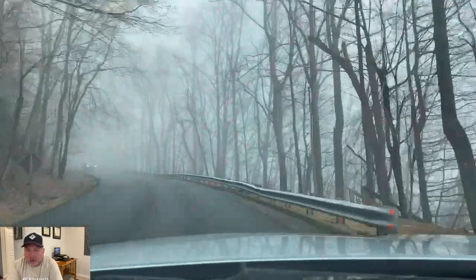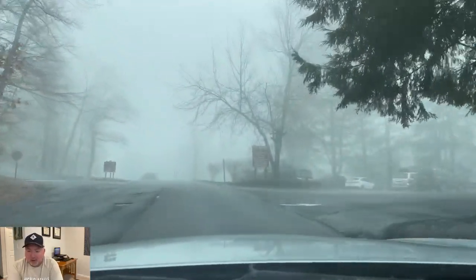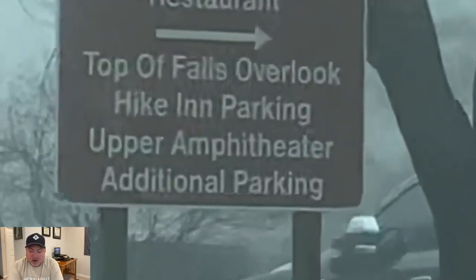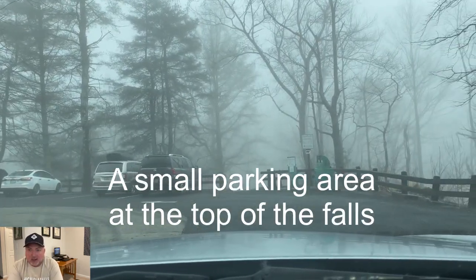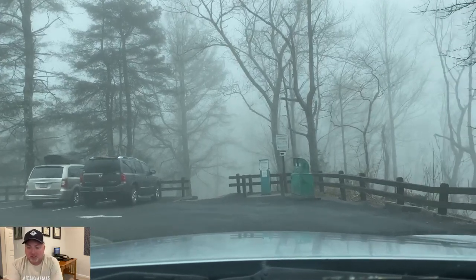So continuing further north, I'm going to come across another parking area here to the right, and this is the top of the falls. This parking area is pretty small, but in a few seconds here, you're going to see that there's another access road off to the right that takes you up to 2 additional parking lots that are both at the top of the falls.